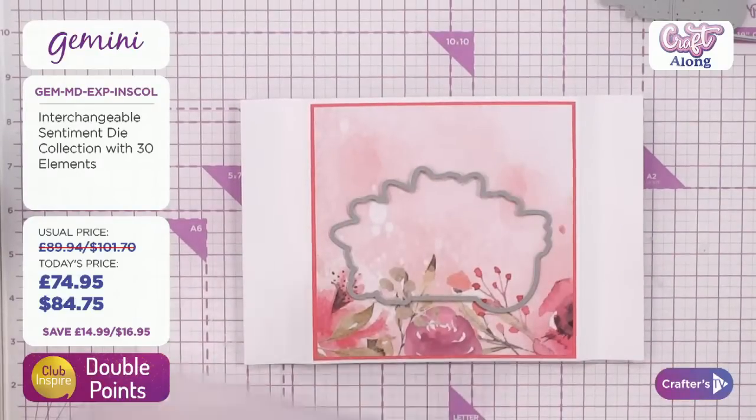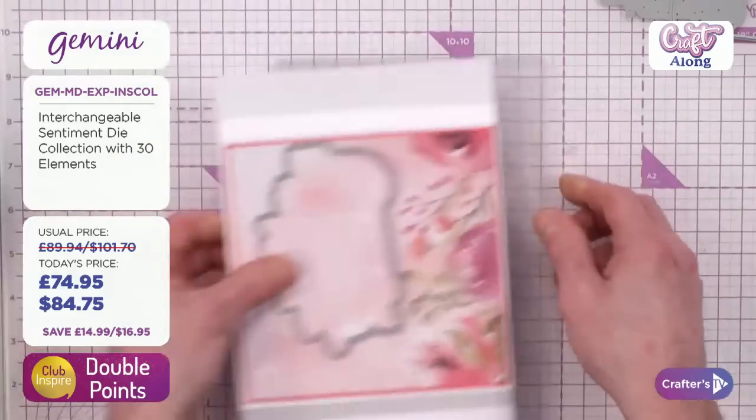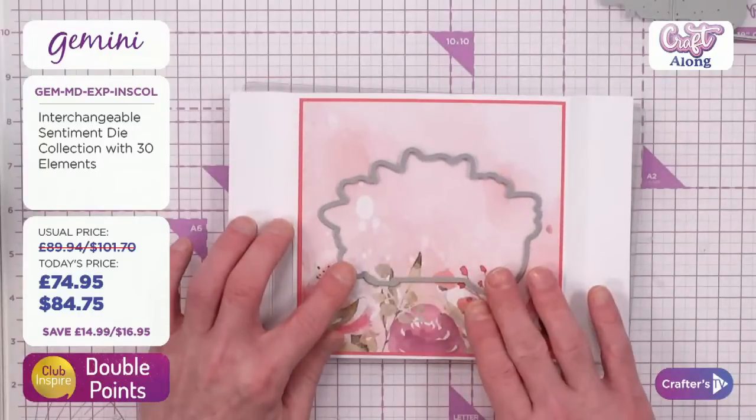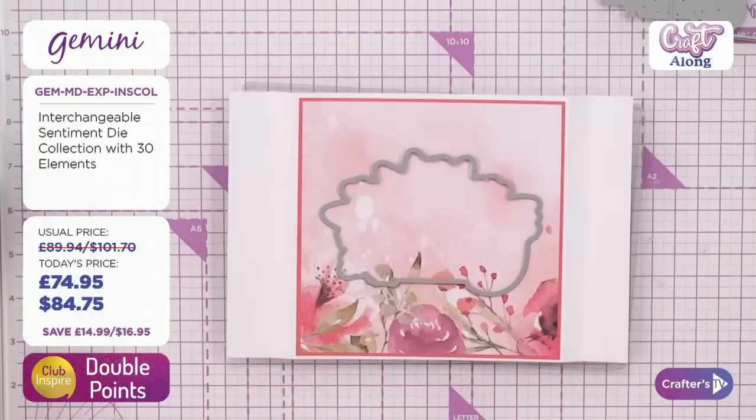So what I can then do is bring in, I just made that wide enough, didn't I? Perfect, with the junior. Whew, just and no more.